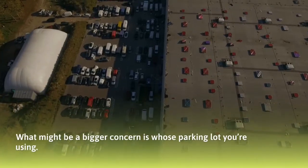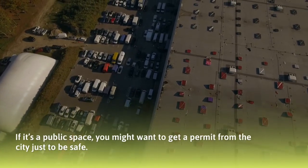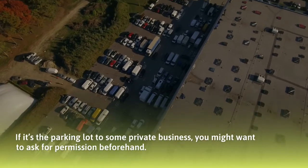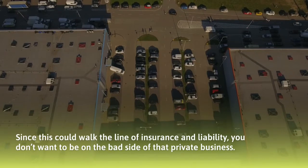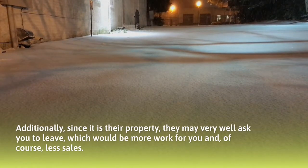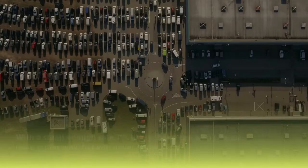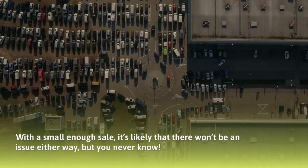What might be a bigger concern is whose parking lot you're using. If it's a public space, you might want to get a permit from the city just to be safe. If it's the parking lot to some private business, you might want to ask permission beforehand. Since this could walk the line of insurance and liability, you don't want to be on the bad side of that private business. Additionally, since it is their property, they may very well ask you to leave, which would be more work for you and, of course, less sales. With a small enough sale, it's likely that there won't be an issue either way, but you never know.